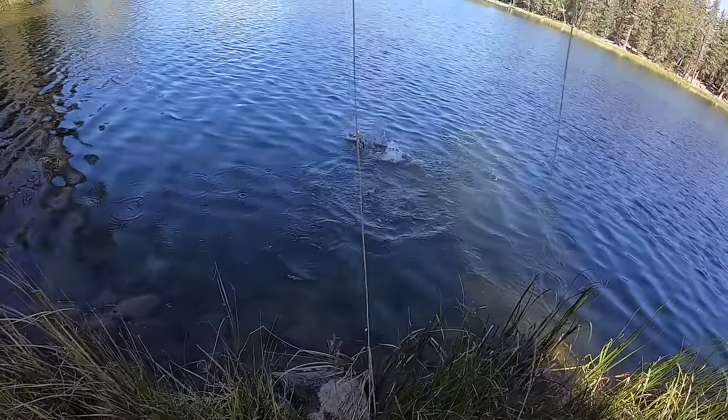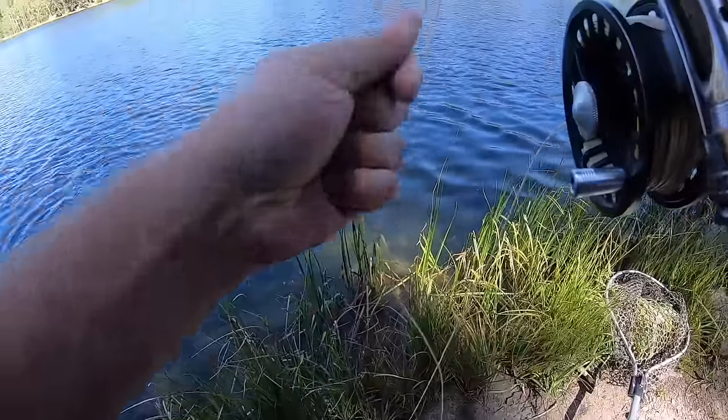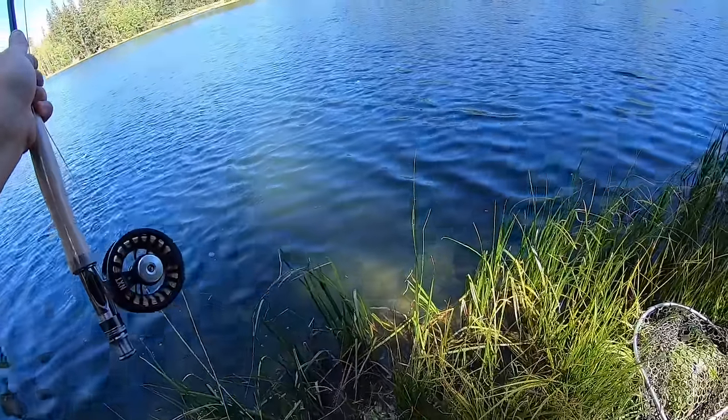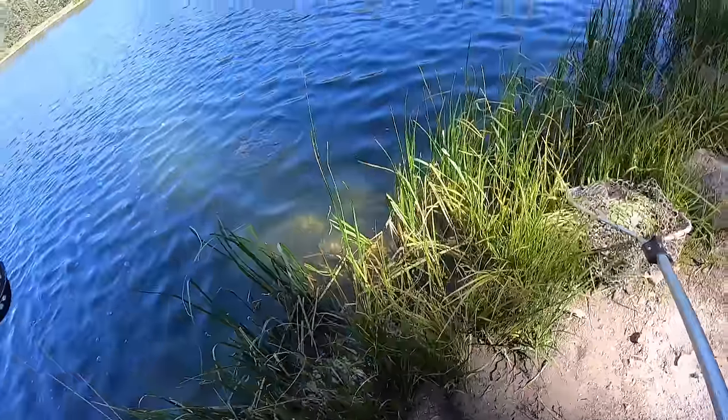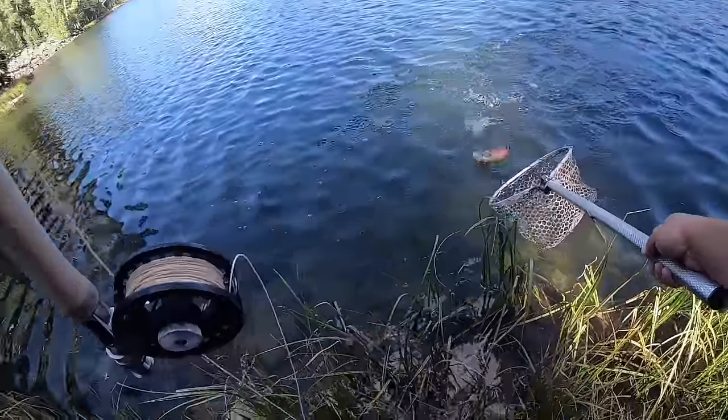Hooked up on another tiger. This one is probably the prettiest one. Man, that is gorgeous. Gorgeous tiger trout, holy cow. Oh, this guy ate the Copper John. That's the first fish that has not eaten the leech. There's a couple following behind him.